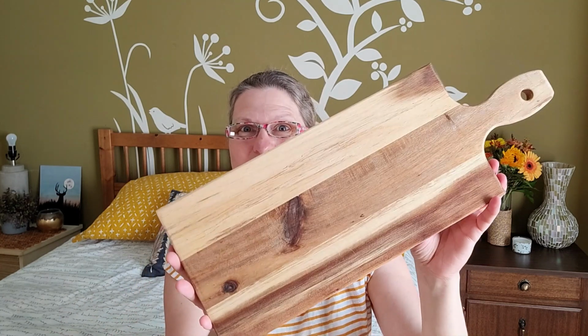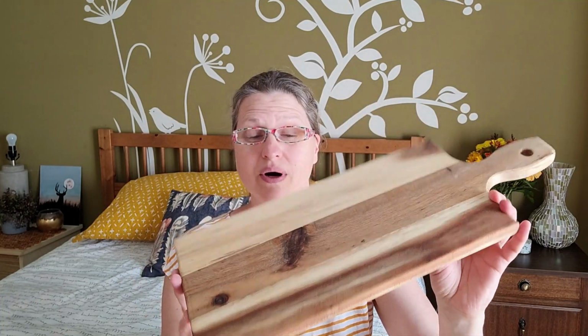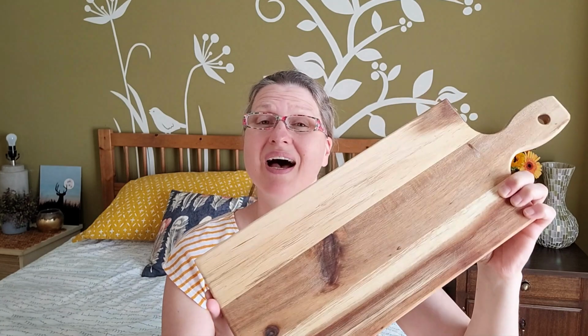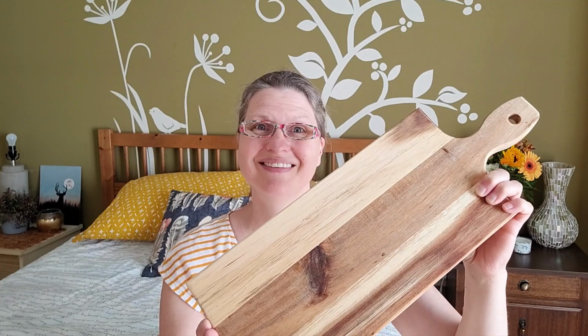And then she also gave me this cutting board. Now this is for bread, but I thought it would be great for decor. So I might put this on top of my cupboard with my other cutting boards that I like to use to decorate during the fall season.